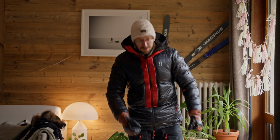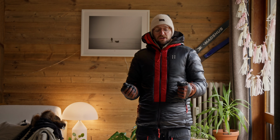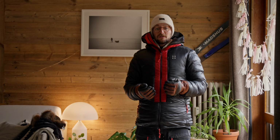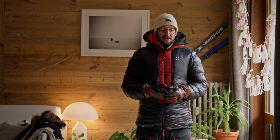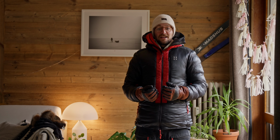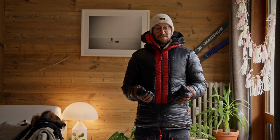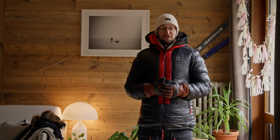Put on your shoes, tie your shoelaces with gloves, because normally you can take them off, it's okay. But if it's freezing cold and your hands are already cold and you have to tie something and you're not able to do it with gloves on, then you will have a bad time and probably freeze very fast.